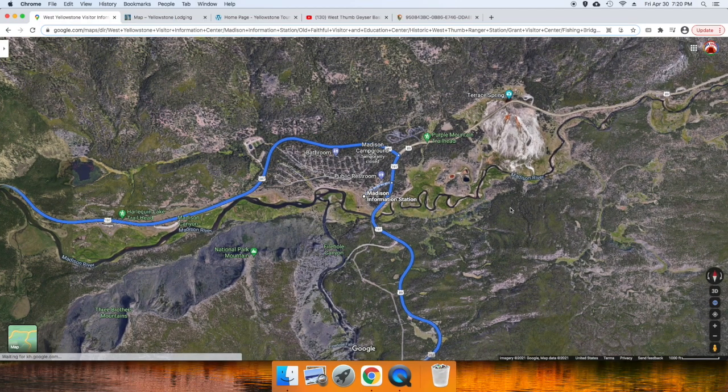The Madison Museum was another trailside museum. You've heard me talk about them a couple of times now. It's also a great example of park architecture. You can get park information there, and there's also ranger-led programs there.